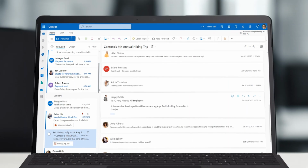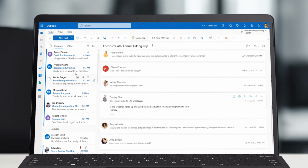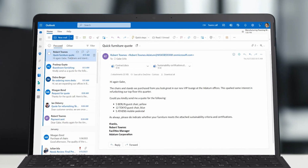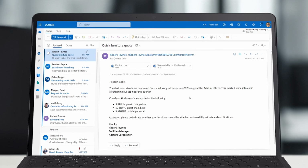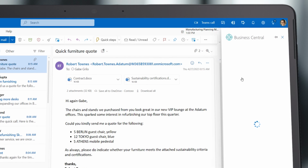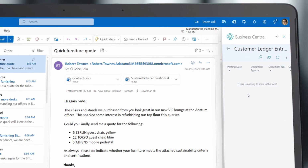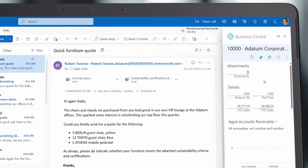Let's jump back into our story at Contoso Furniture and fast forward to the busiest week before the holidays, when Gabe's email inbox is bursting with new business. It seems one of his customers would like a quote on some new items. Using Business Central in Outlook, Gabe brings up the customer's record for easy reference, giving him valuable insights about the customer's purchase and billing history, their payment and account balance.